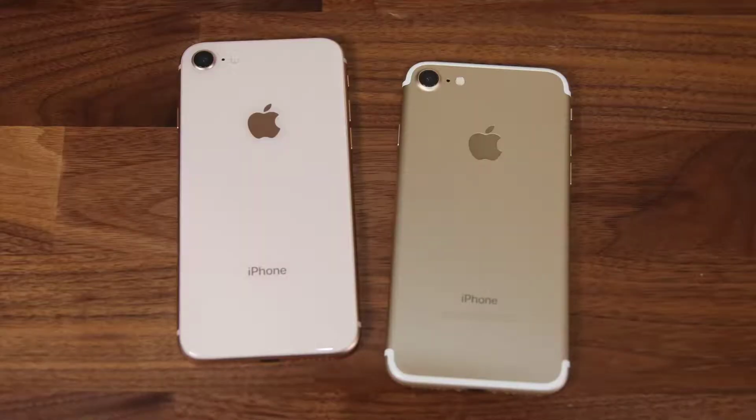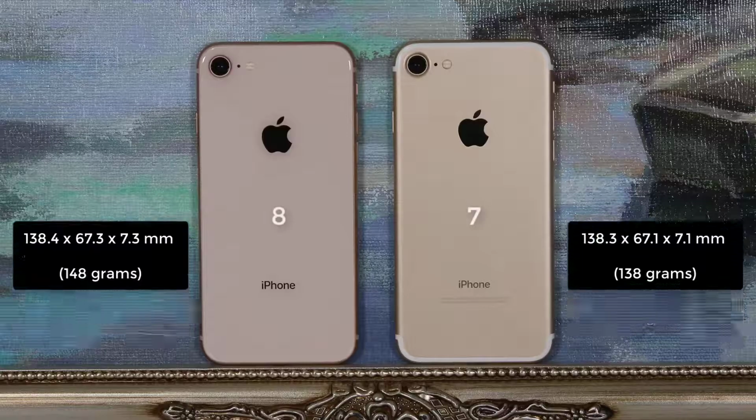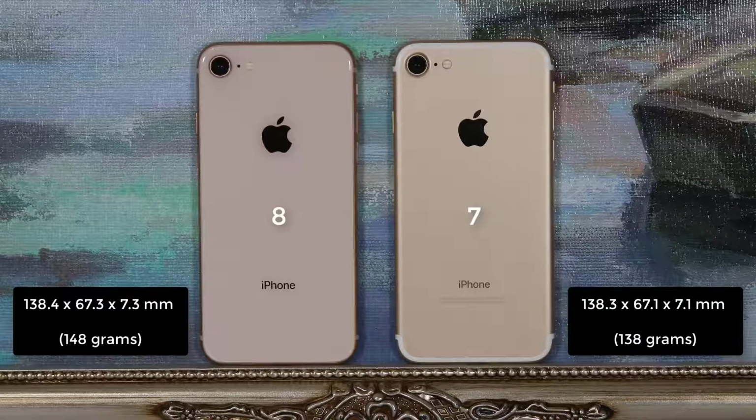As far as the design of these two products goes, they are literally identical with some microscopic differences on the overall dimensions. Take a look at the dimensions. The iPhone 8 measures 138.4 millimeters in height, 67.3 millimeters wide, and 7.3 millimeters thick. It weighs only 148 grams. While the iPhone 7 measures 138.3 millimeters in height, 67.1 millimeters wide, and 7.1 millimeters thick. It weighs 138 grams.